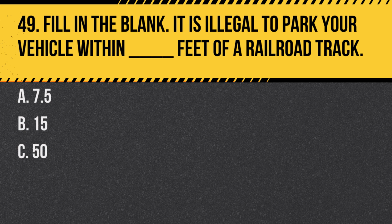Question 49. Fill in the blank. It is illegal to park your vehicle within blank feet of a railroad track. A. 7.5. B. 15. C. 50. Answer: A. 7.5. It is illegal to park within 7.5 feet of a railroad track in California.